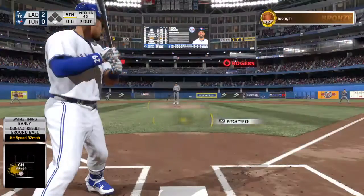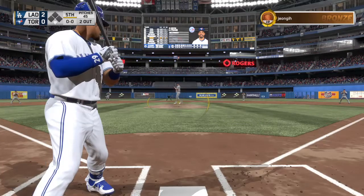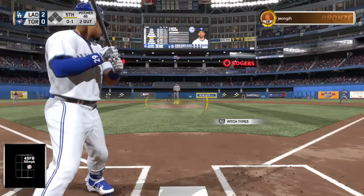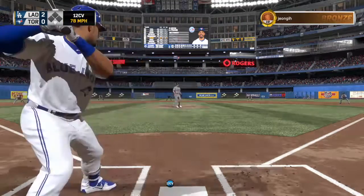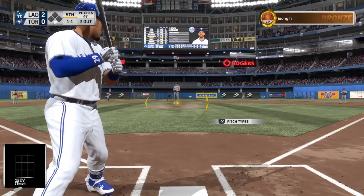So stepping in, Devin Travis looking to put the ball in play here. He went down on strikes in his first at-bat. Takes a look at one catching the outside corner. I really like how he's getting ahead early in the count. He's pitching aggressively, and what that does, it holds the pitch count down. Check swing, but he held up in time. Ball 1.